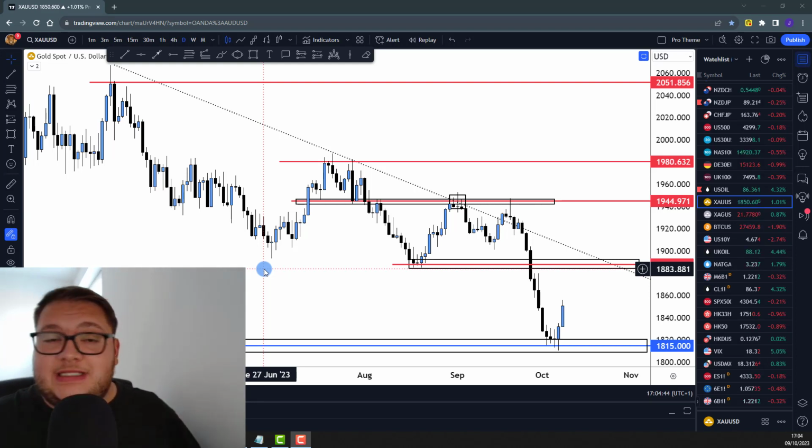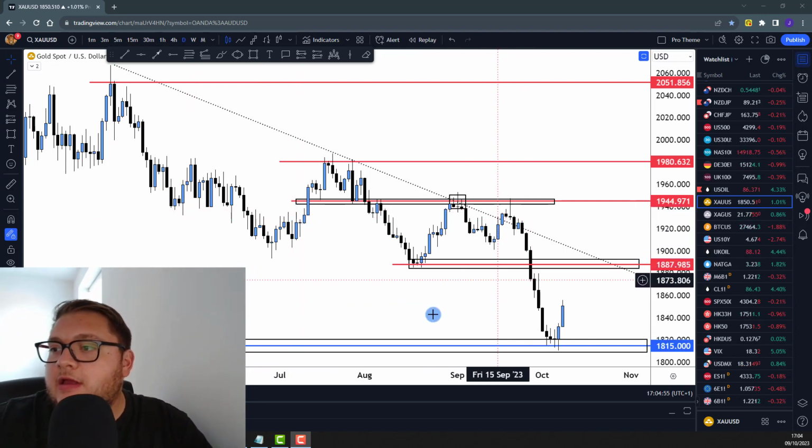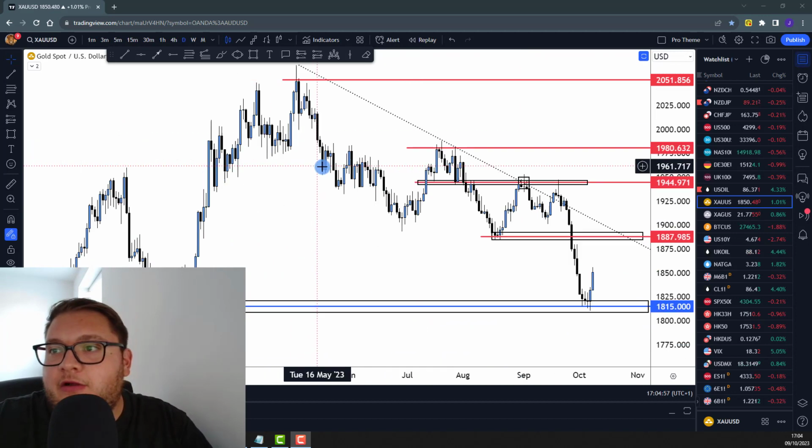So there is potential for gold prices to trade a little bit higher, but where could it go to? What are those key support and resistance levels that we need to keep our eyes on? Let's dive straight in here. So I'm on the daily chart. We've pointed out the $18.15 level in the past.